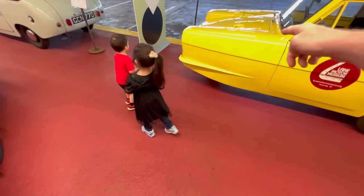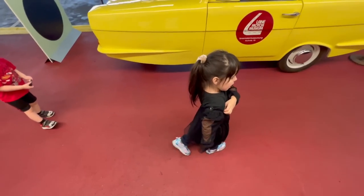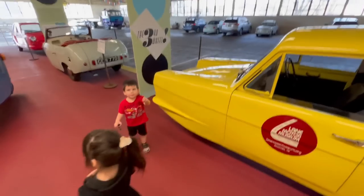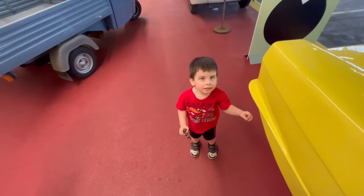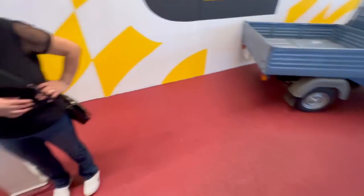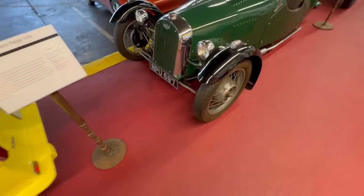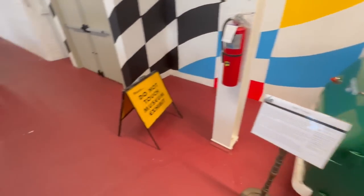Wait, Juju, you said this car for Emma? Yeah. What do you think? Yes or no, Emma? No. What car do you want? Daddy. Yeah. That car is yellow. Yeah, this car is yellow. You're so smart. Car. You want to take that car? Yeah. Oh, look at this one, huh? Yeah. Wow. Yeah. Oh, my.